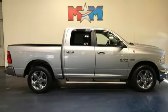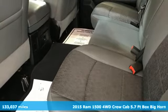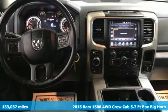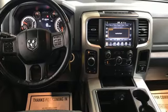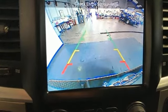Here's a 2015 Ram 1500. With superior performance and legendary hauling and towing capacity, this Ram 1500 is the one tool that can master any job you throw at it. It comes with all the amenities you need.